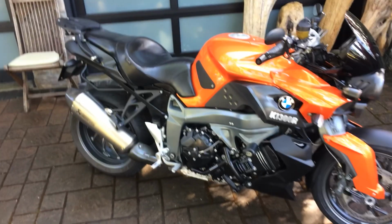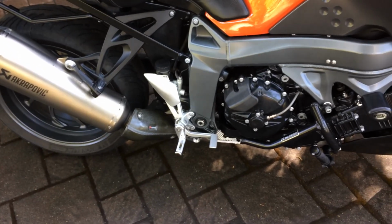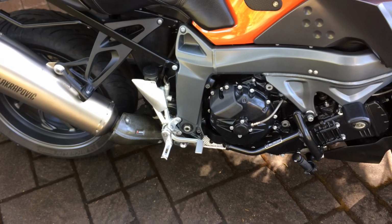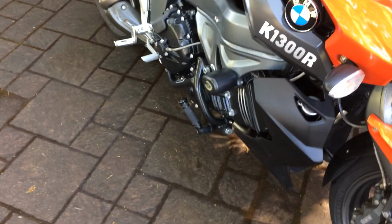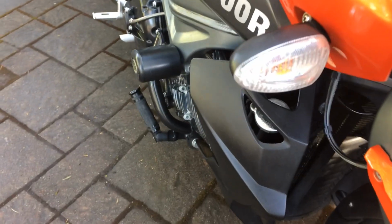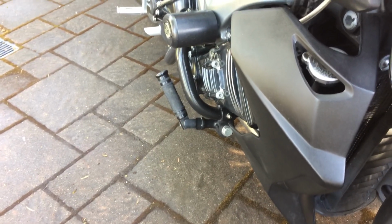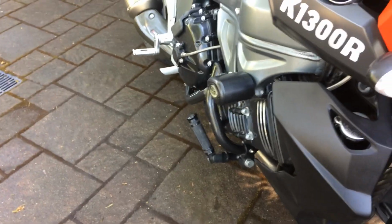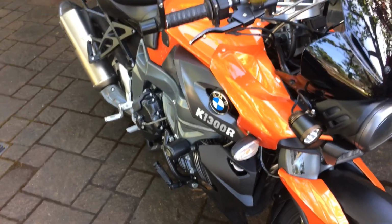Now, as far as ergonomics go, the first thing, it's got lowered foot pegs. So it just gives you that little extra room down there for the legs. And I also added crash bars and put on highway pegs. They fold down. You can just kick them up with your foot and push them down with your foot. They make a huge difference. I can go all day and be comfortable with this thing.